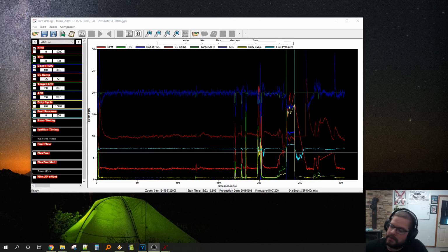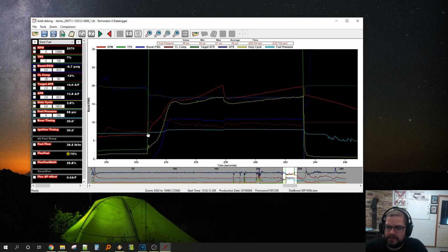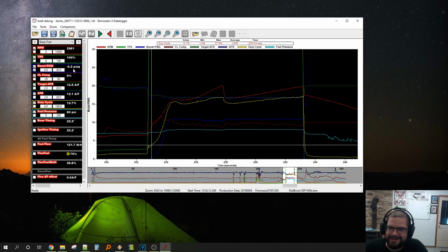Okay, let's look at a log or two. Here is a pass. The passes aren't labeled, but they were all so similar. I doubt we're going to see much going on. So here is him brake standing, technically. Yep, 2,000 RPM, about 6-7 inches of vacuum. And he just goes to 100% throttle here. So he's holding 10% and he goes 100%.